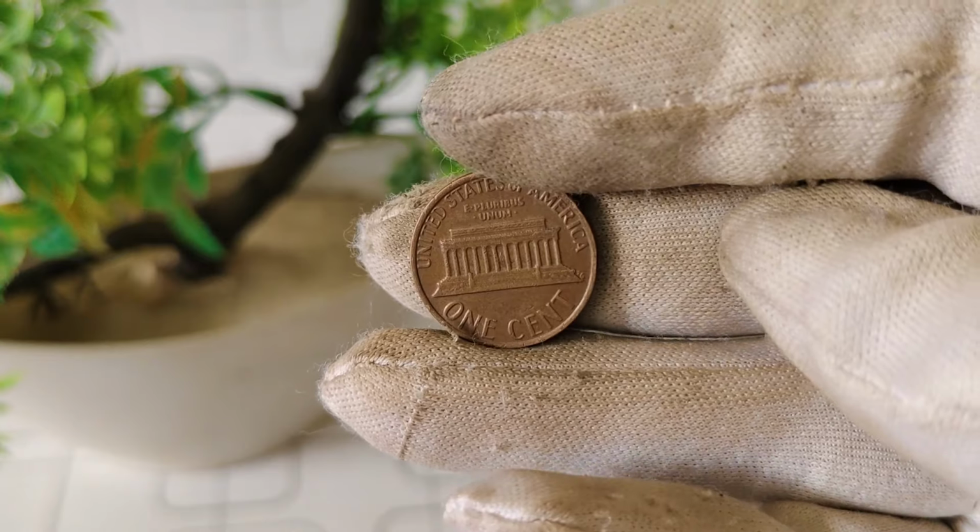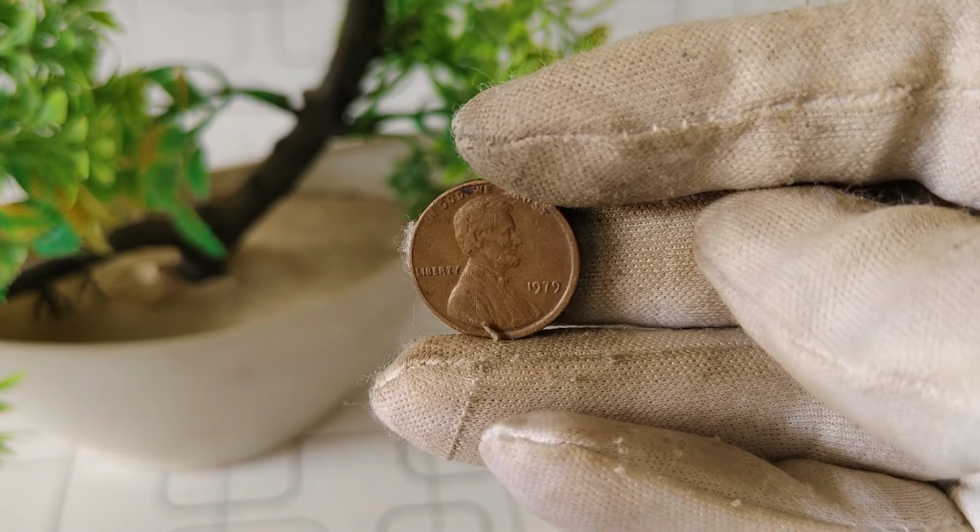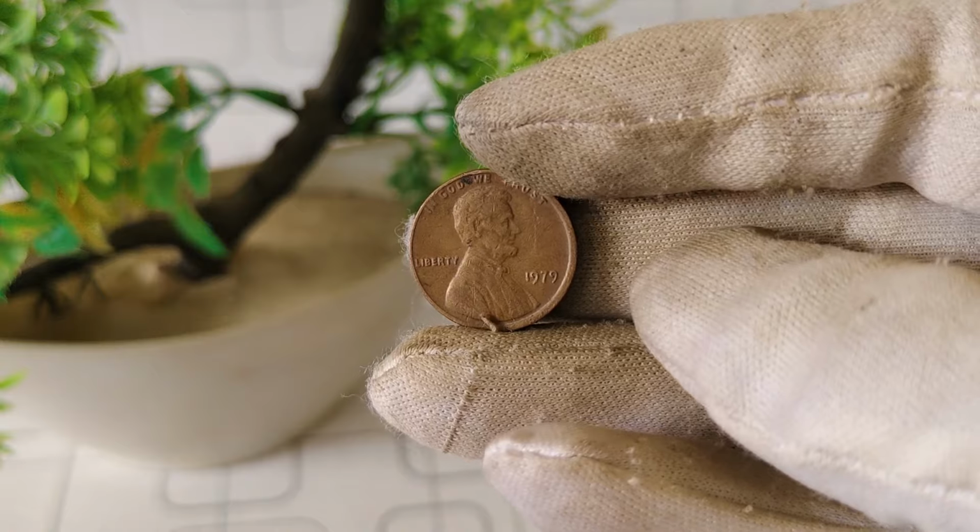And there you have it, folks, the story and value behind the 1979 Abraham Lincoln 1-cent coin.